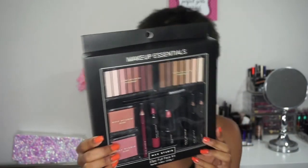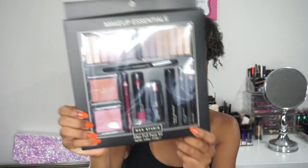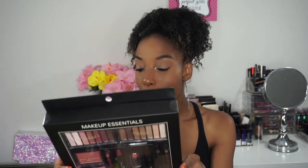The next item that I have is by Max Studio. It's their 23 piece full face kit. You get 2 eyeshadow quads, 2 blushes, a brush, a lip liner, lip crayon, lipstick, mascara, eyeliner, and a brow liner as well. I think for a beginner, this might be a really cute little kit to play with, and I'll try it out to let you guys know. It only costs $7.99, so as far as the essentials for a full face, you definitely can't beat it for $7.99.